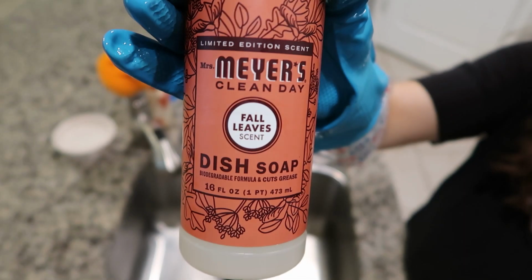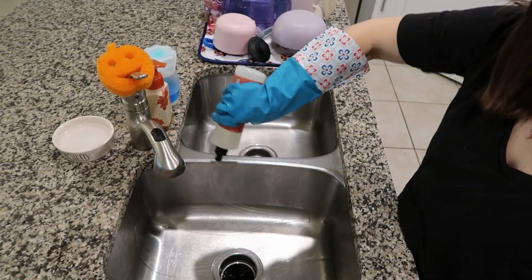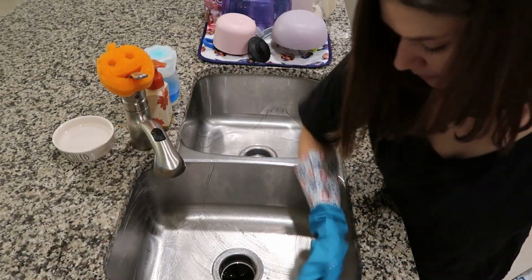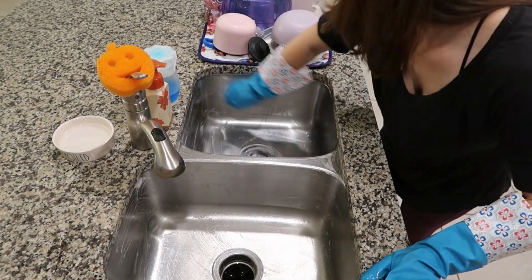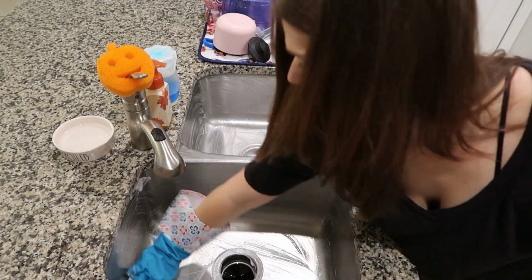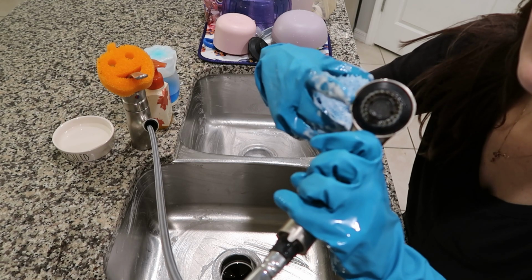And then I am gonna clean the sinks down. I found this fall leaves scent in Target. I still cannot find the spray bottle of the multi-surface in my Target, so I just have the dish soap for now. I am very much enjoying the scent of this. I don't wash my dishes with it. I use Dawn. I like the grease fighting capabilities a little better, but for cleaning my sink or anywhere where I just want that extra fall touch, this smell is amazing.